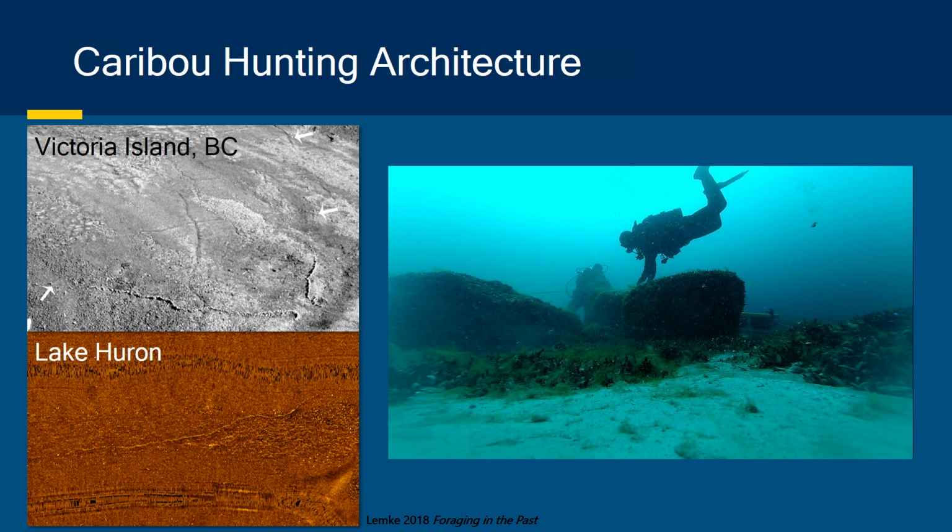Most of the work has focused on caribou hunting architecture. On the Alpena Amberley Ridge, that cultural occupation thus far is really dominated by stone-constructed hunting features. These are things like drive lanes and hunting blinds that serve to channel animals into predictable sites on the landscape. These types of structures are found all over the world. They are also found in the Arctic on land for targeting caribou.